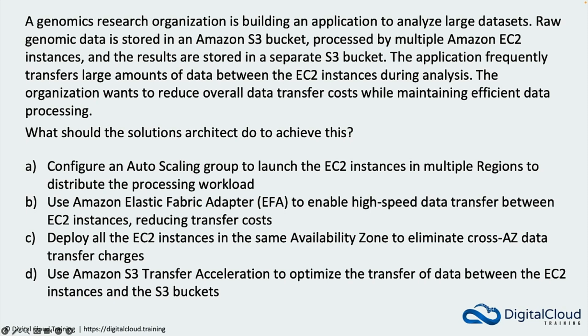And I can see the next answer is something that might help us here. So deploy the instances in the same AZ, the same availability zone. That's going to eliminate cross-AZ transfer charges. That's correct. So the EFA is not going to reduce cost. It might help with performance, but for cost, we should deploy them in one AZ, and then we don't have those cross-AZ charges from a networking perspective.